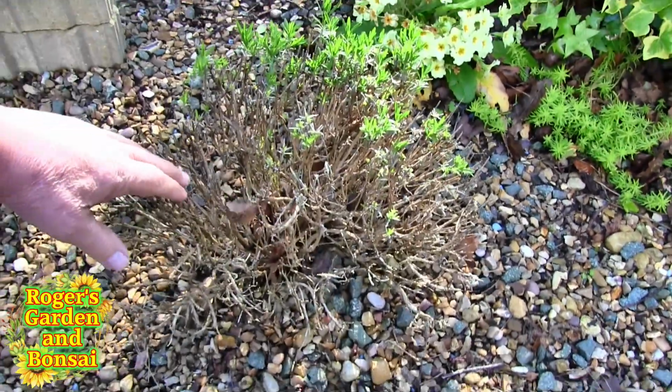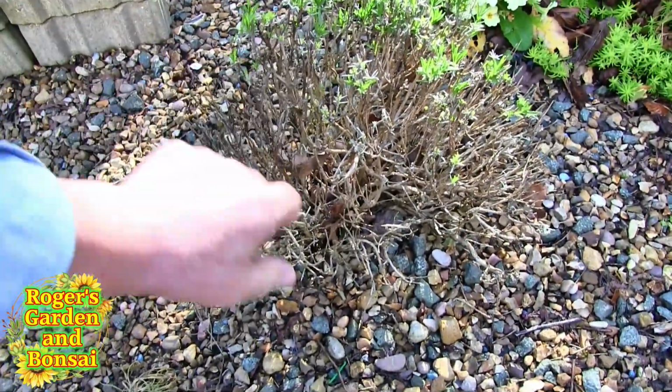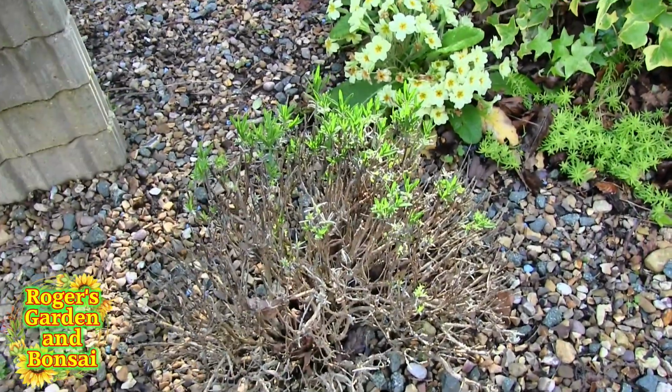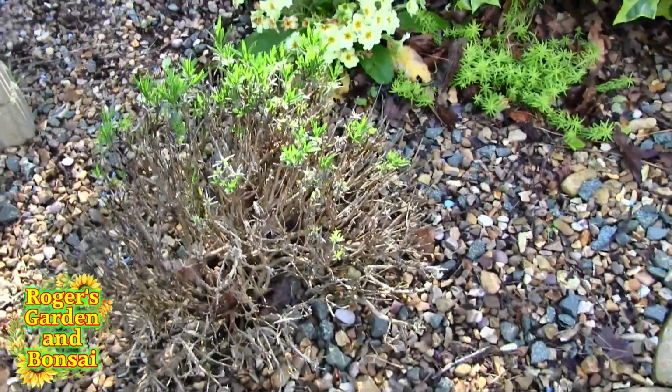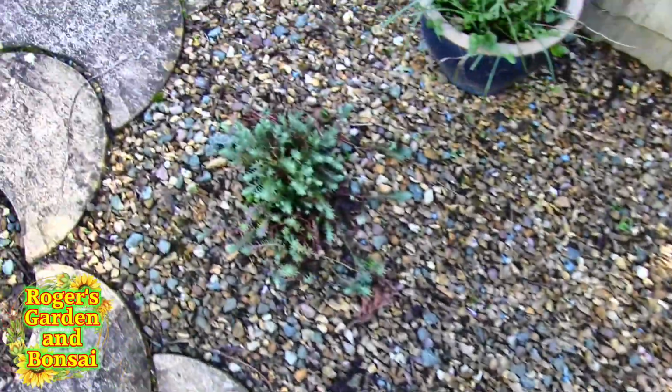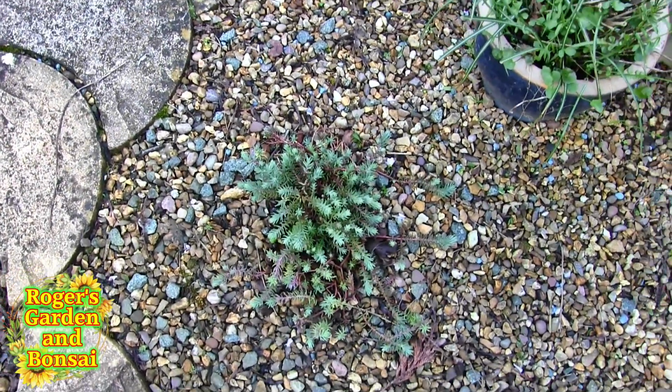There's a fair bit of this looks dead over here. I might have to trim part of it off, but this is certainly growing okay. And out of the ground cover plants, this one is quite well advanced. That's pushing on nicely.